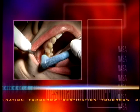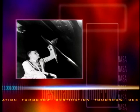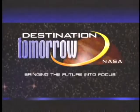Coming up on Destination Tomorrow. Painless dentistry becomes a reality with a new dental probe designed by NASA to detect periodontal disease. We'll also see how future technologies might allow planes to fly like a bird. And we'll meet the man who enabled efficient supersonic flight to become a reality. All this and more next on Destination Tomorrow.